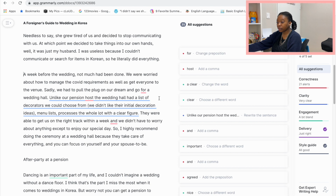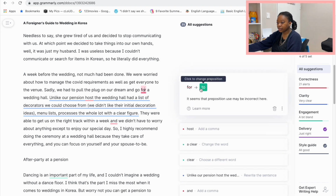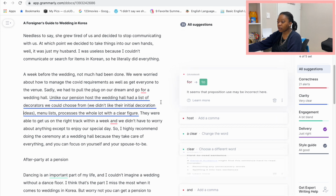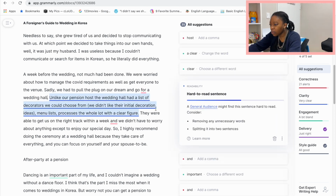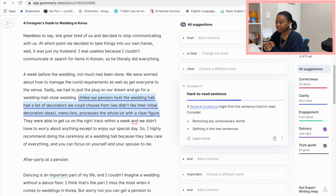Sadly, we had to pull the plug on our dream and go for a wedding hall style wedding. I think I'm going to do wedding hall style wedding.